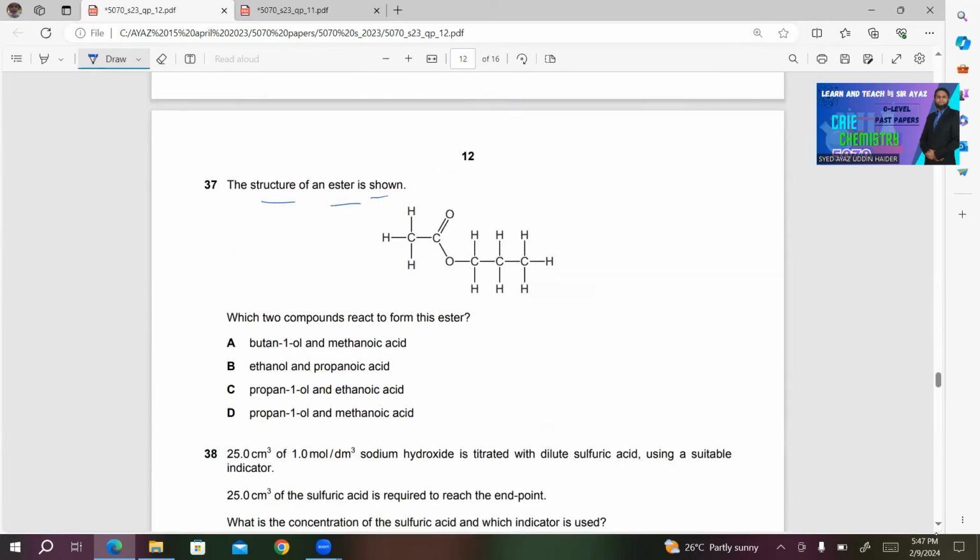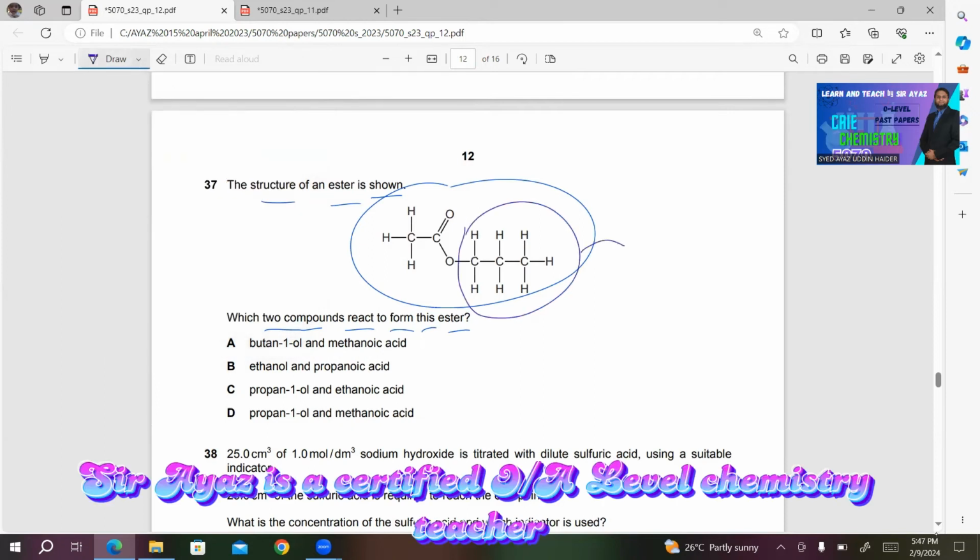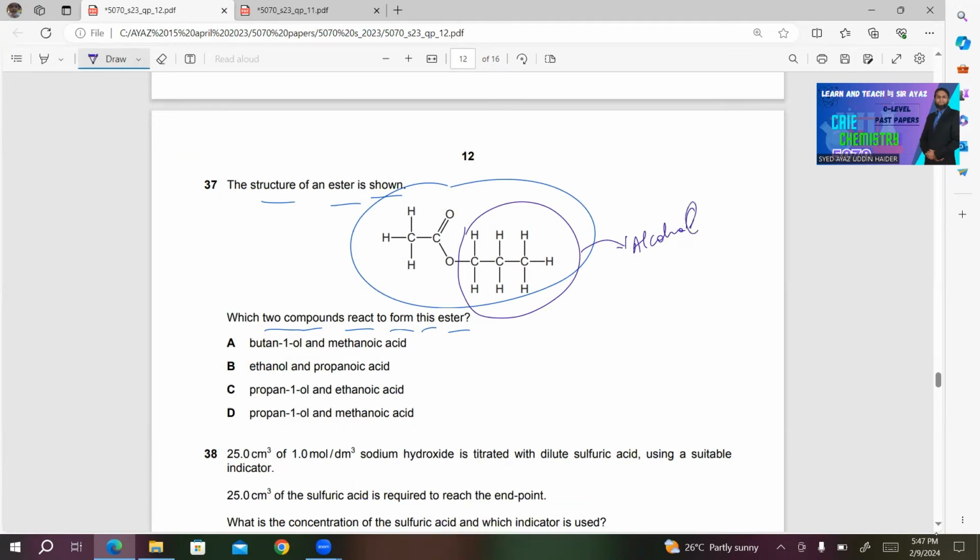37. The structure of an ester is shown. This is the ester. Which 2 compounds react to form this ester? Now I'm going to break this ester so that you will know which alcohol and carboxylic acid is responsible for the formation of this ester. This part is coming from the alcohol, and there are 3 carbon atoms, so it means propanol, and it must be propane-1-ol.